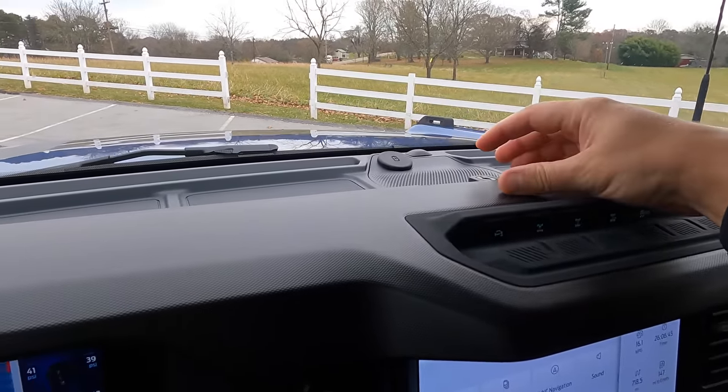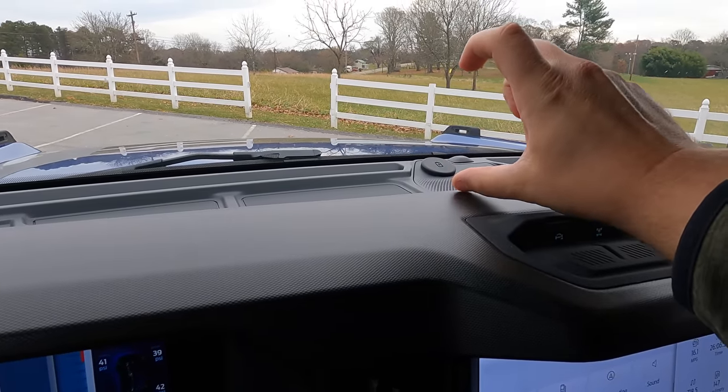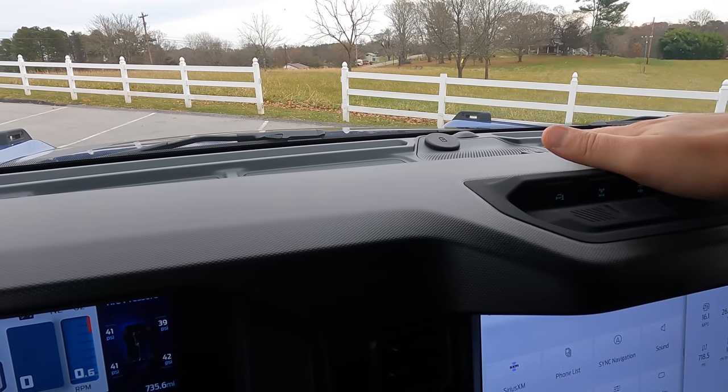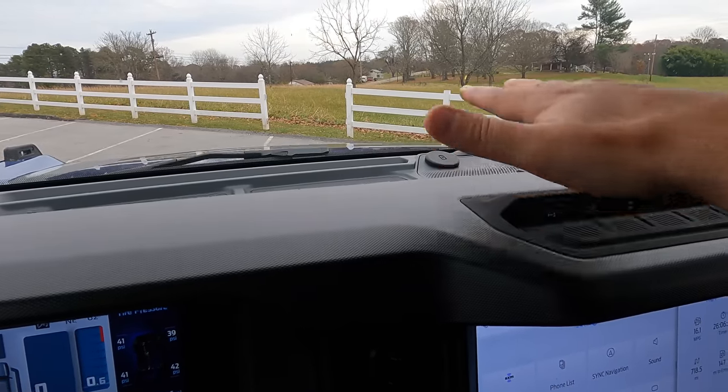So if we go off-roading in this thing, you can put a true Garmin up here that can communicate even if this were for some reason to go out. You can attach your GoPro up here, you can do all that cool stuff. Doesn't really have anything to do with daily driving, but it's there.